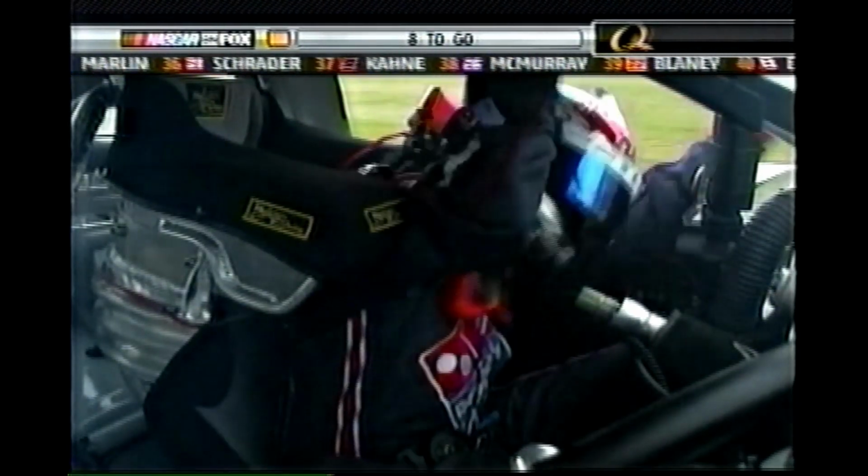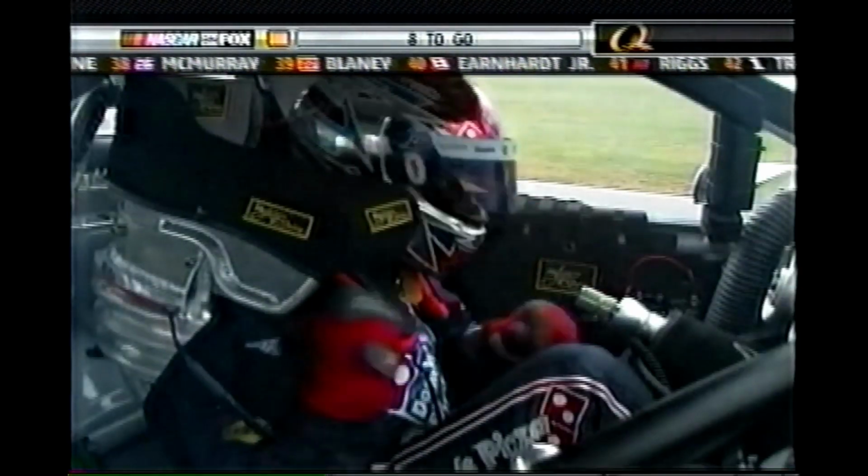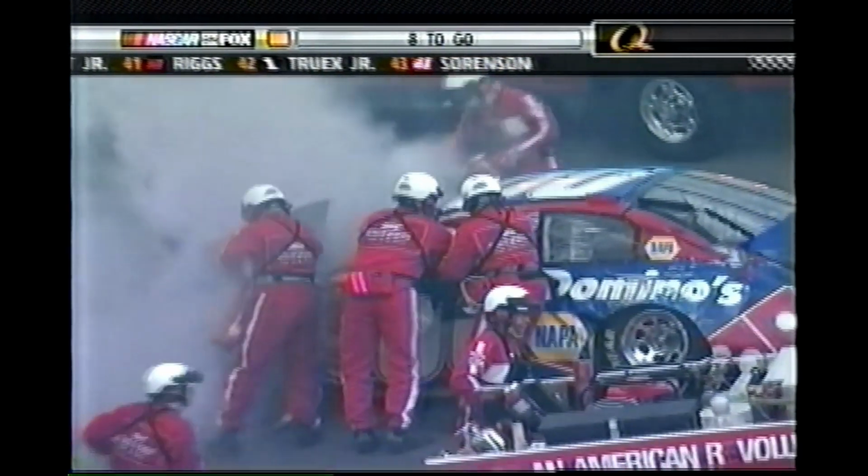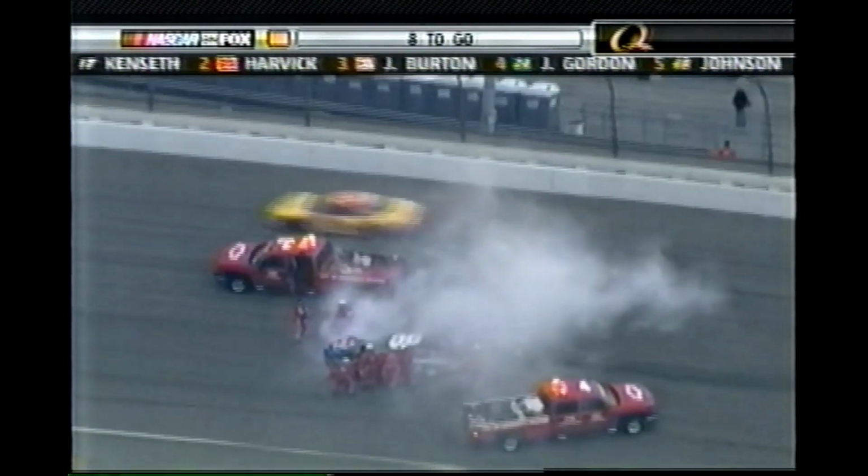It's on fire, David. He's got the breath knocked out of him, I can tell you that. A hard crash puts us under caution with 8 laps to go. Now, Mike, there's a good example of what our safety crews are doing today. They are on the racetrack with the cars coming. And one reason they can do that is NASCAR's situation we talked about earlier, slowing the cars down, freezing the field. That's one reason they're able to get there that quick.